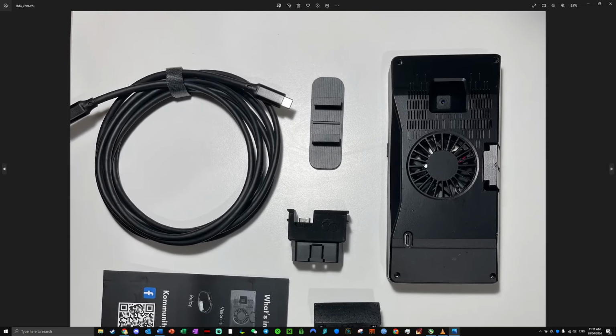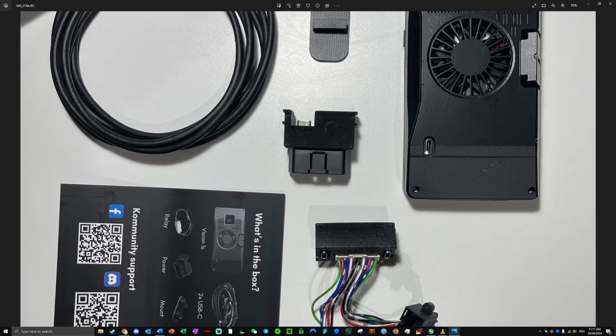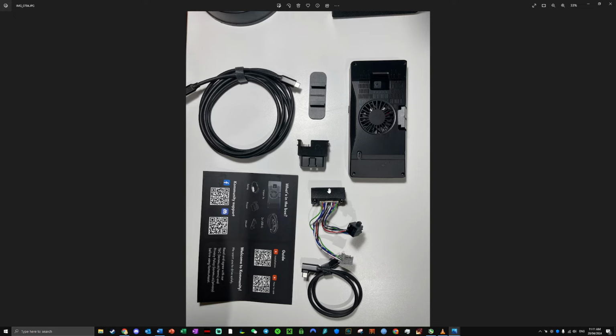And this is the back of the Vision 1S device. You can see the fan, camera, USB-C cable. And this is that pamphlet that I removed earlier from the box. Gives you some guides, how-tos, and some social media information, and what you should have in the box. So if you're missing something, if whatever you get doesn't look like this, then probably reach out to Kommu.AI because they're going to give you something.